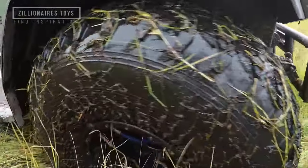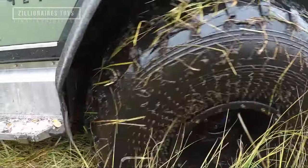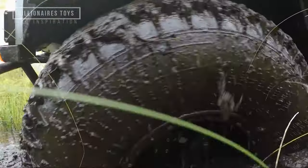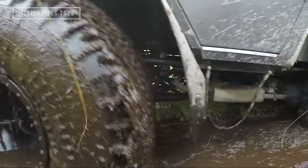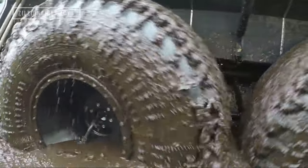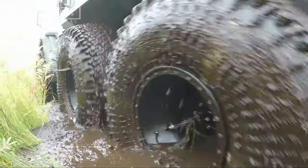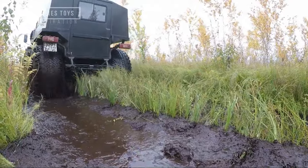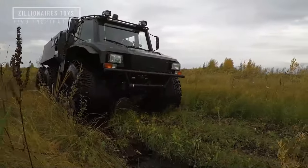It also sports new 1600x680 tires optimized for soft terrains, facilitating gentle drives on vegetation and providing a smoother ride on asphalt. Additionally, it is anticipated to achieve a cruising speed of approximately 60 to 70 kph on highways.